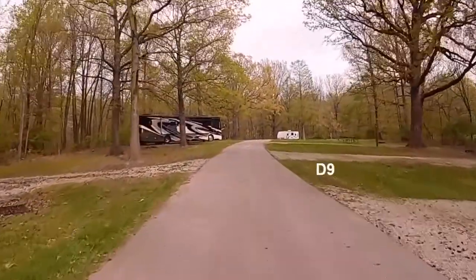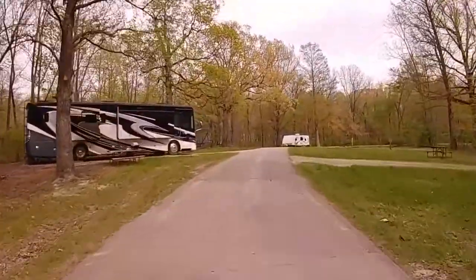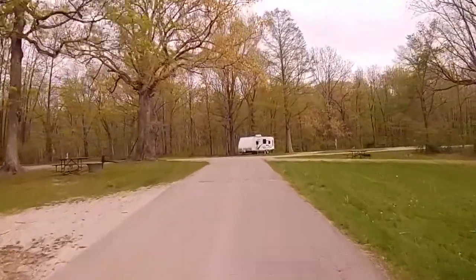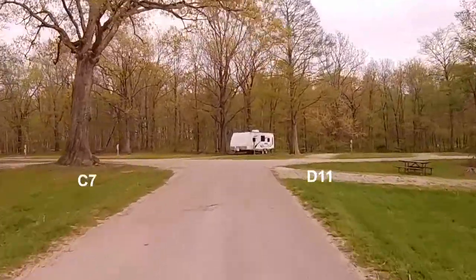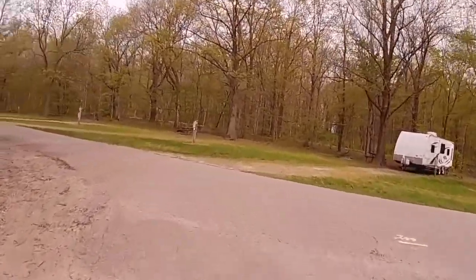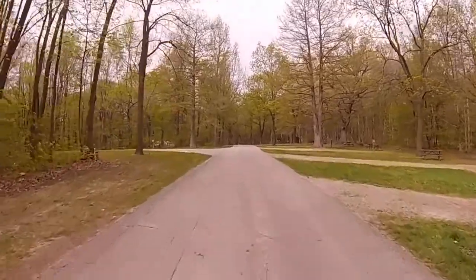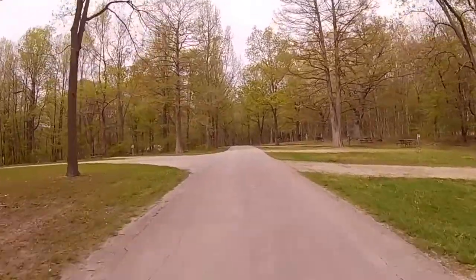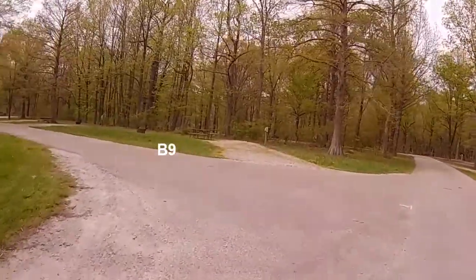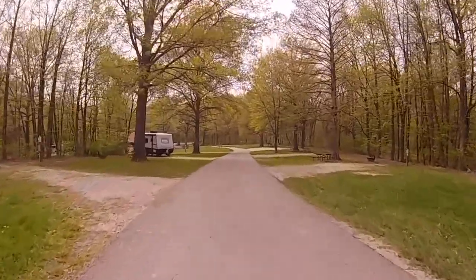So we're just going to continue on through this section. Remember, section D and C are not reservable. These are all first come, first served bases. And the outer loop where that camper is at, that is section P still. And then we're going to make our way to the left, and we're still with section C on the left and section B on the right.